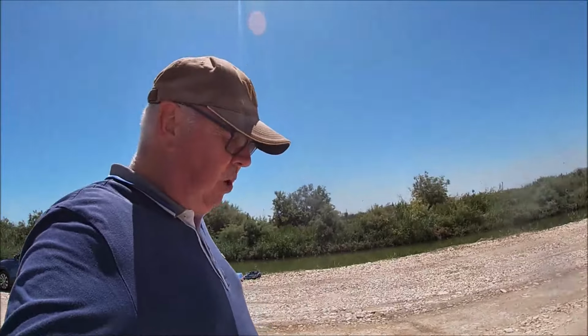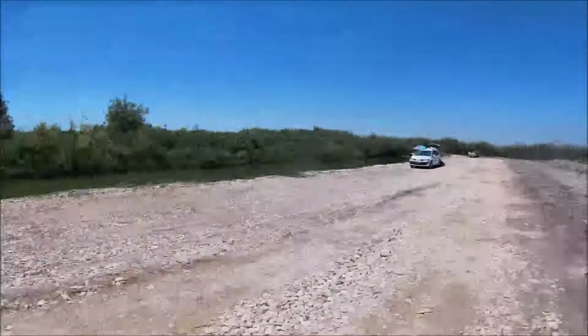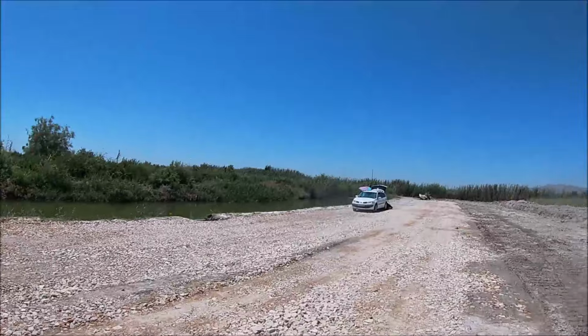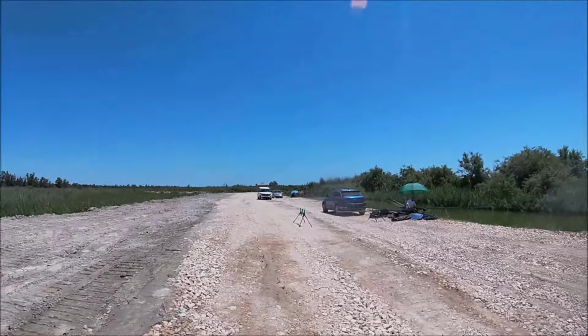Well, this is the new 17 to 25. You see the same here. Masses of room. Loads and loads of room. A bit of a match on today. Best is Bill Reed up there. I think he's had about 15 carp, which is pretty good.